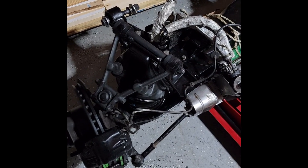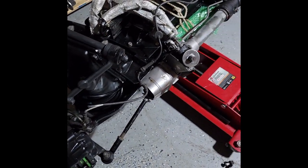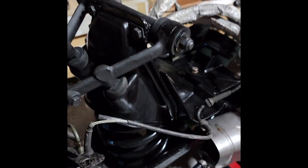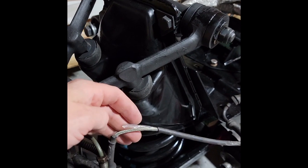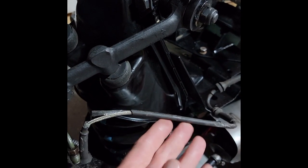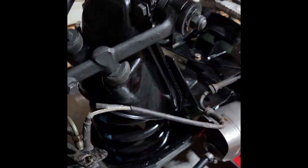All right, so here's the front suspension I rebuilt. Nothing fancy, not trying to make a 100-point car. A couple of annoying things is the brake sensor, ABS sensor is just really old. I'm gonna need a replacement on that. I'll worry about that later. I'm gonna get the car up and running first.